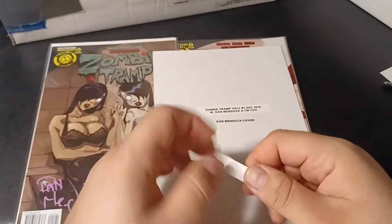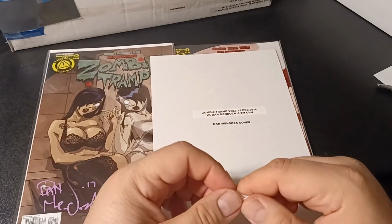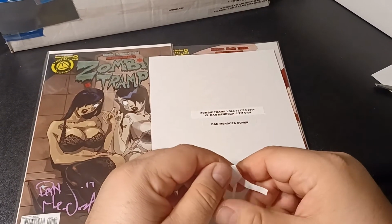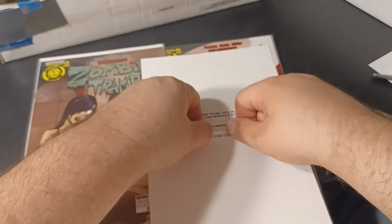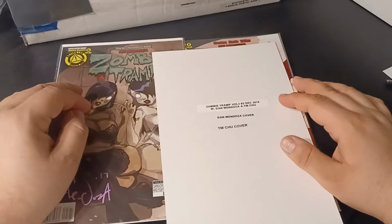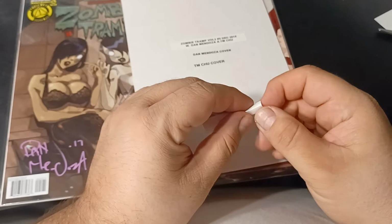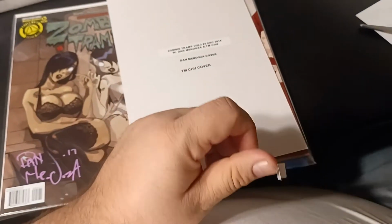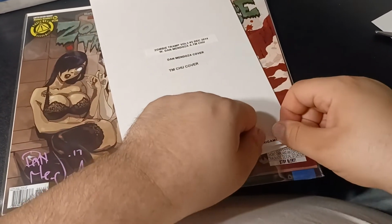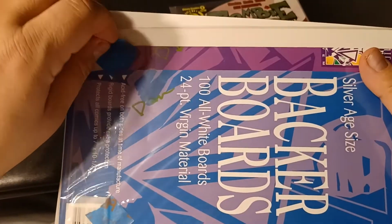Boom. Dan Mendoza cover. Jack Ching, bada bing. We got Mr. TM Chu cover. We got the collection of Mr. Riggy Pop Ali. Boom. Oh, that's doing in there.